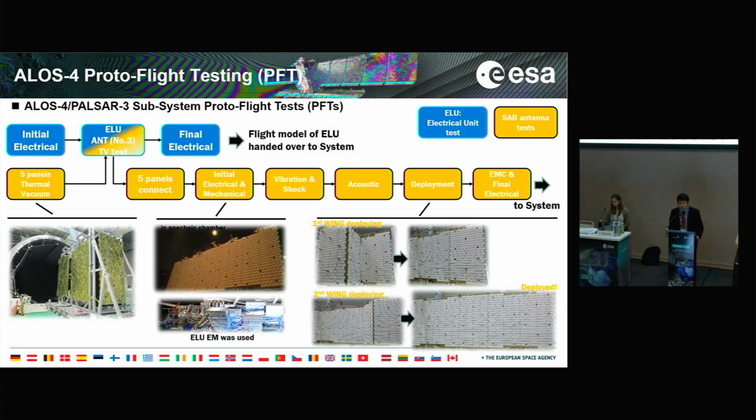This slide summarizes the prototype testing of the PALSAR-3 subsystems. It was actually already done, but during the development phase, we conducted several electrical unit tests as well as antenna tests. We started from the thermal vacuum test on the left-hand side, initial electrical and mechanical tests, and an antenna deployment test on the ground was conducted.